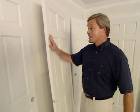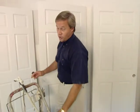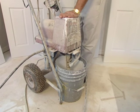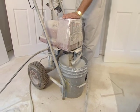He's applied his first coat of primer, his first coat of finish. He's ready to sand them and put the last coat on. Now, once he's done that, he'll let them dry real well, then he'll be able to reinstall them. Now, what he's using is an Airless sprayer. It's real common out on construction sites, both for interior and exterior use, as well as latex and oil.